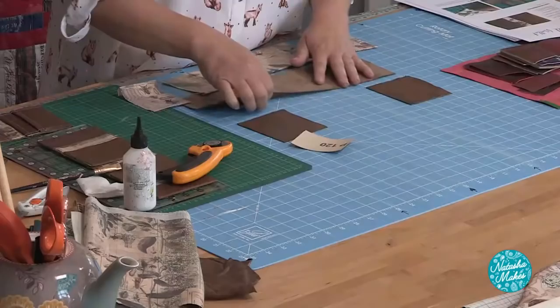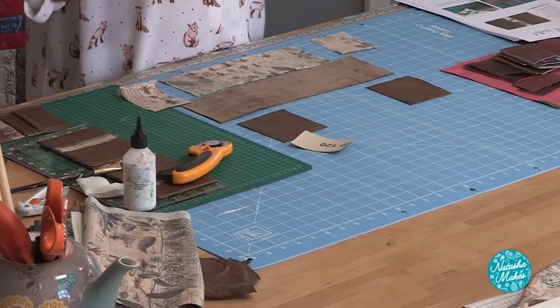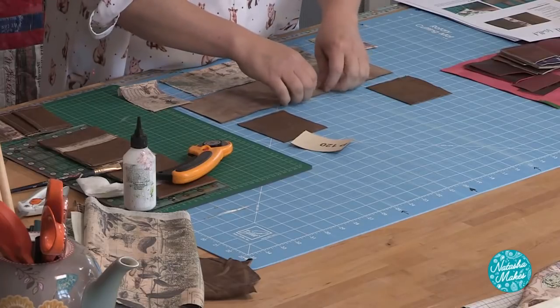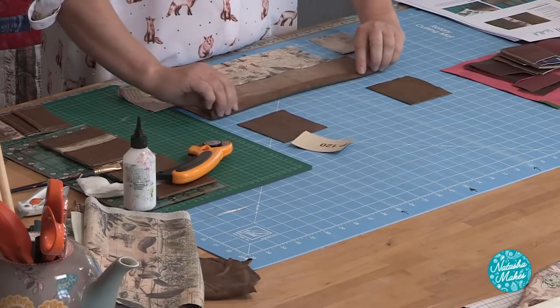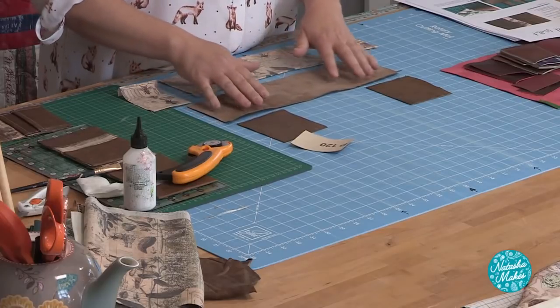Because we've gone for raw edges on this, and this is to make allowances again for the domestic machine. If we've started folding, we're adding a lot of layers and it's a lot to ask of machines. And I want this to be accessible to everybody, no matter what machine you've got. That was really important for us, wasn't it?